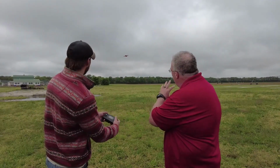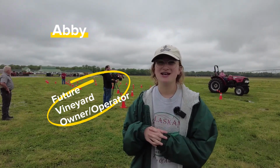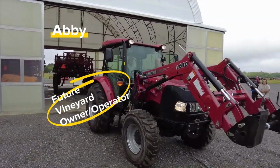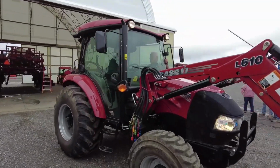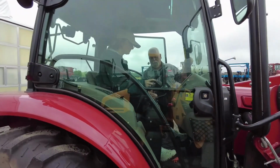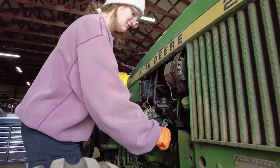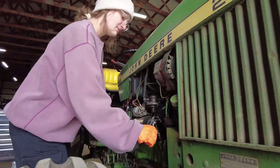I really want to own like a winery when I'm older, in a vineyard. So just like being able to know what type of tractors I need to buy and how to drive them, what the maintenance would look like day to day. So I think this course is really helpful in that aspect of just knowing what to do, knowing what to look for.